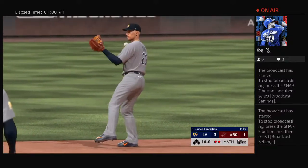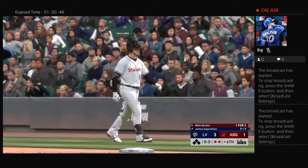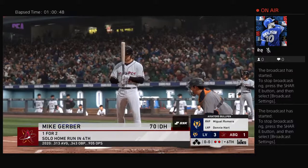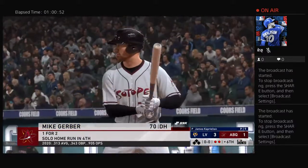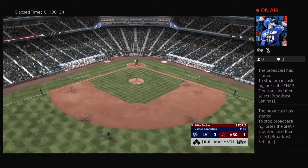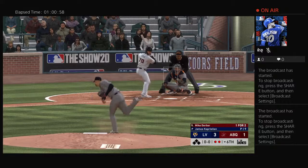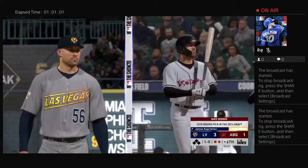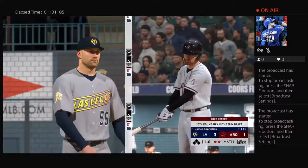Now batting, the designated hitter, Mike Gerber. To the plate now is the designated hitter, Mike Gerber. He's working on a 1-for-2 game so far. It'll be interesting to see if they use that changeup in this at-bat. That last at-bat, that was a changeup he hit for a home run. I'm going to see if this time they don't go to more fastballs and curveballs.